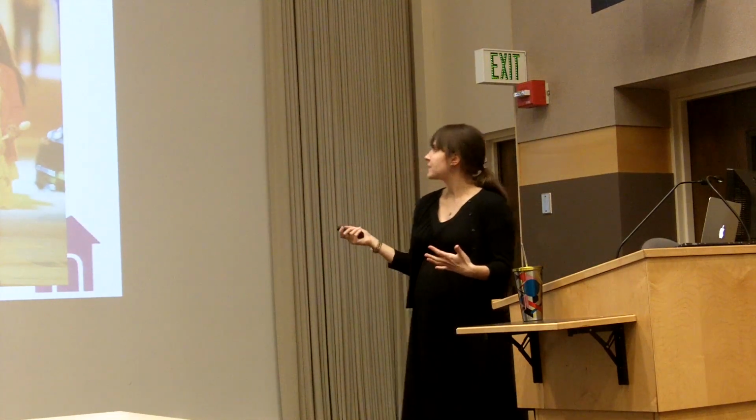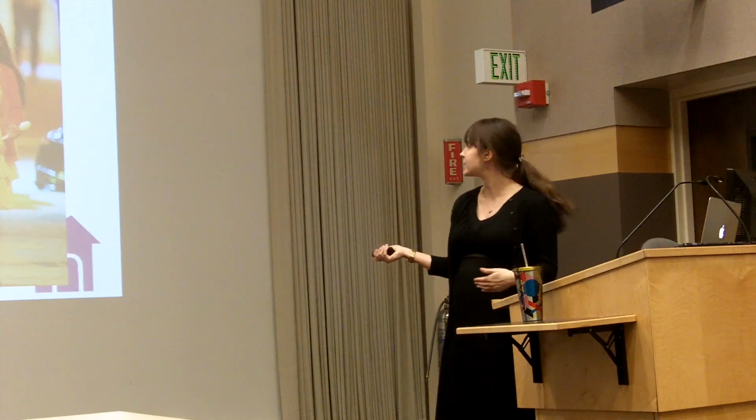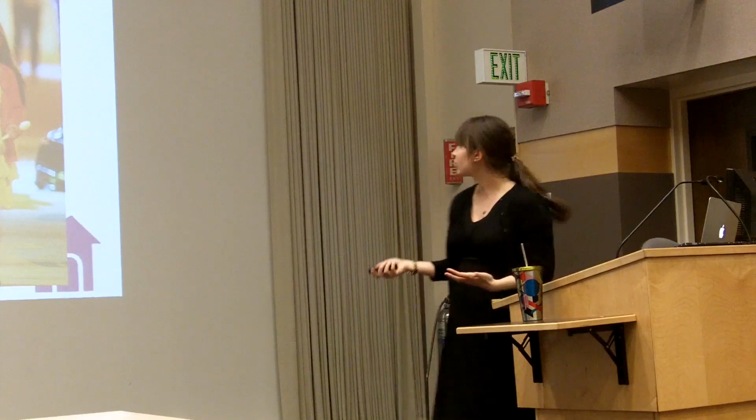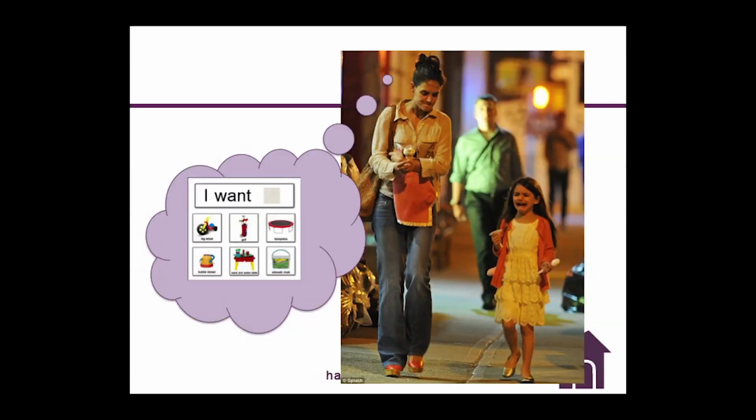So this photo made me laugh. Some of us might be familiar, this is a celebrity. Her name is Katie Holmes. Her daughter's name is Suri. And here we see Suri is having a hard time. We're not quite sure why. Mom said ice cream, who knows? And in this situation, Mom might be thinking, darn it, if I only had the choice board, we could have avoided this challenging behavior.